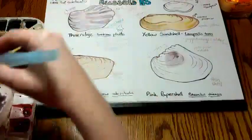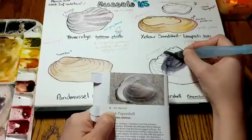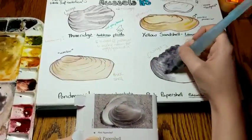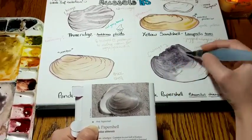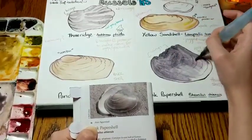I'm gonna color it in purplish. Boom, boom, boom. And then what I'll do is I'll come back in and make certain areas a little bit lighter, I guess. Notice how I'm getting less conservative the longer I go on. That first one I was like, oh, we better not make it too dark. And now I'm like, ah, whatever. I'll just color it all in.